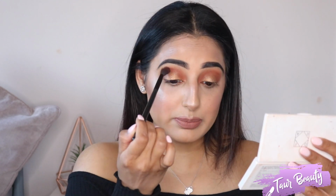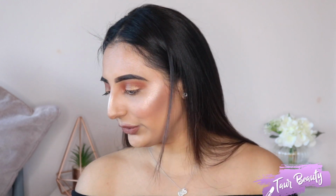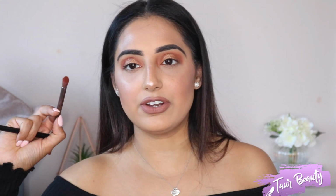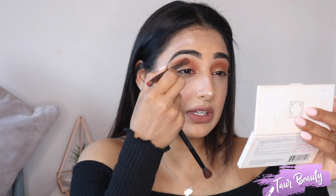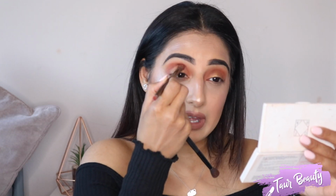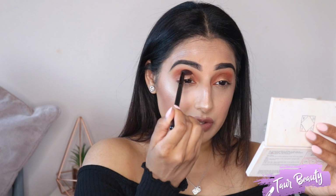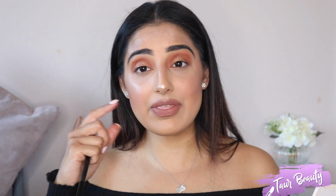And then I'm just blending out my shadow. Sorry, I forgot to tell you guys what I was doing. I went in with the same brush. I didn't apply any product to it, but I just tap whatever was in there to get into my crease. And then just blending this out, kind of going over the foil as well, just to make sure the foil is blended in. And then for my shadow, I think I'm just going to leave it here. I'm not going to do anything more to this.